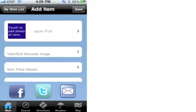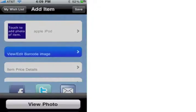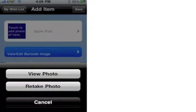Save that. If I want to take a picture of it, and I don't really have anything to take a picture of, so I'm just going to cancel out of this, but I can actually store a picture of it. We can store an image of the barcode.